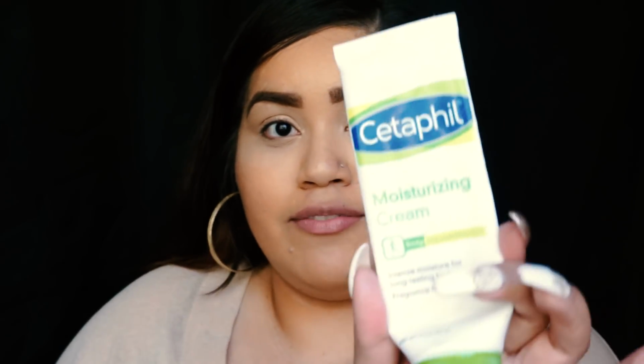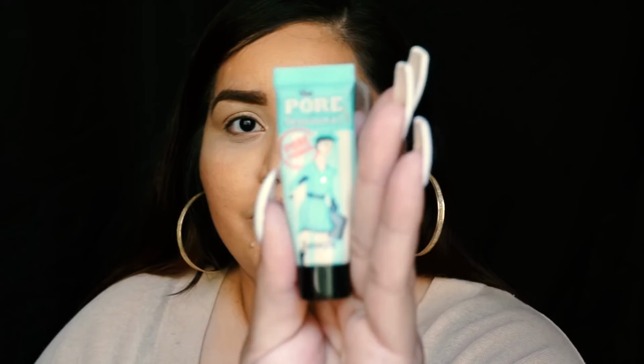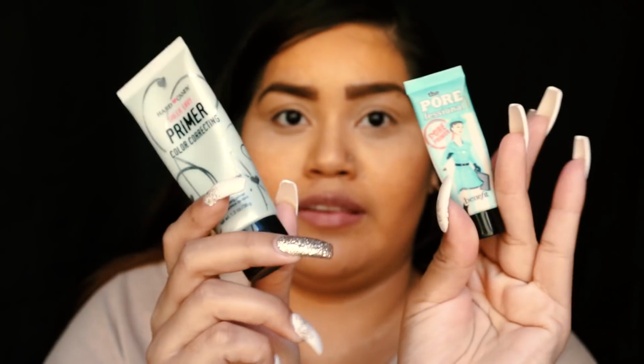So I already pre-did my face. You guys already saw how I do my face before, so I didn't want to bore you with that, because it's the same stuff I have used. For primer and moisturizing, I moisturize my face with the Cetaphil moisturizing cream. And after that, I mix these 2 primers, the Professional by Benefit, one of my favorites. This thing leaves your face feeling so smooth. And then I mix some of my Hard Candy Cheer Mb primer, the color correcting ones, and they have a lot of different ones, but I use the green one. So I mixed these 2 babies up, and that was what I use for primer.